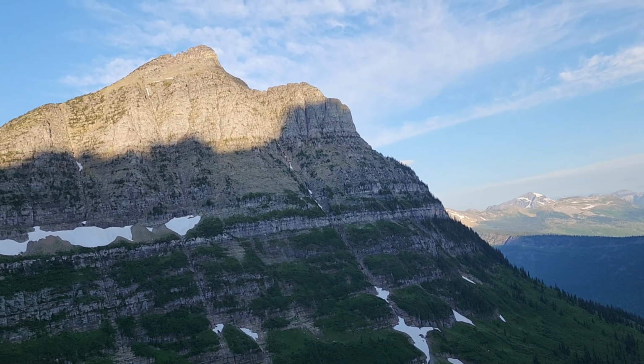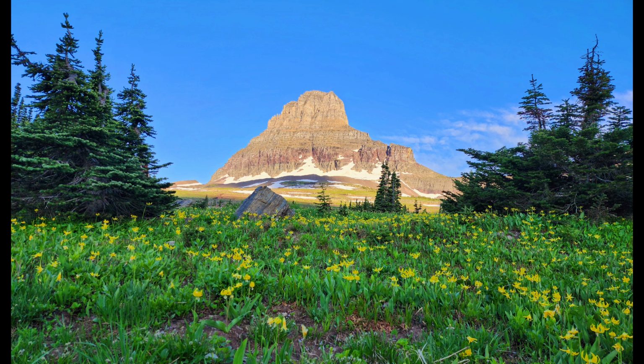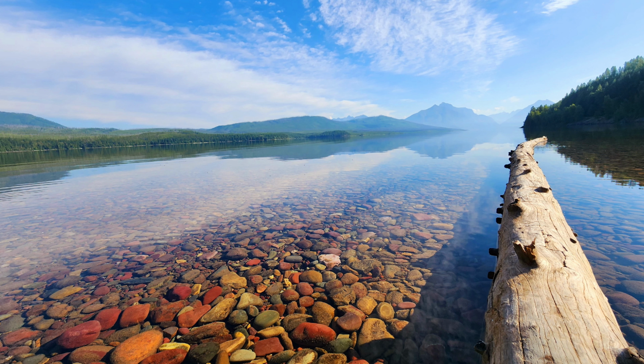So when we're in Glacier National Park, I really didn't do any filming. So I just put some pictures in here that I took. I hope you enjoy them. We had a great time in the park. I'll be ready to head back someday and do some more exploring. Next time I'm here, I'll definitely spend a little bit more time.